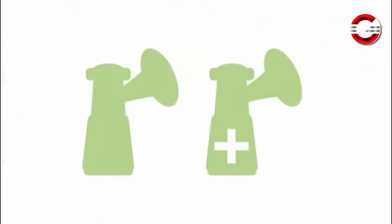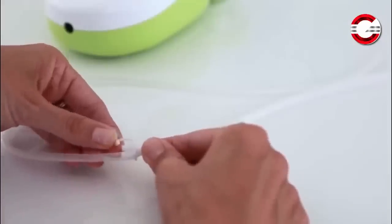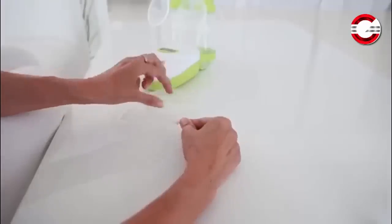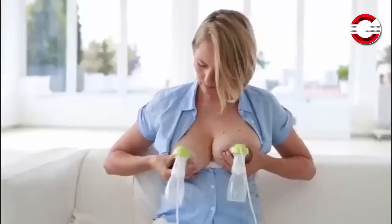Pumping both breasts simultaneously saves time and increases the amount of milk. Connect a second pump set to the white dual connector and plug it into the Calypso. The gentle, quiet and efficient Calypso breast pump can be used with a mains adapter or batteries.